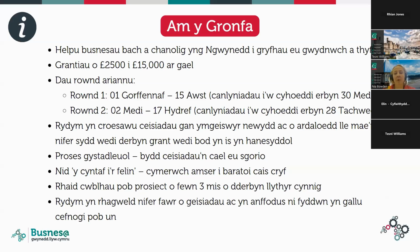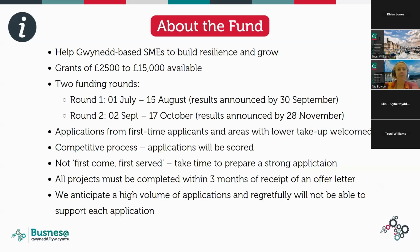Something for you to consider as well: with every successful application, we'd expect you to complete your project within 3 months of receiving your offer letter. So when you submit your application, please consider that and don't submit anything that you can't complete within the 3 months. And obviously, as every other time, we anticipate a large number of applications. Unfortunately, we won't be able to support each one. And as I say, the process is a very competitive one, so that the best of the bunch will receive the money.